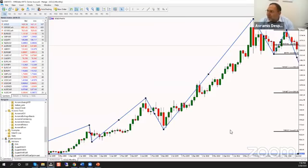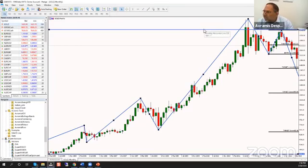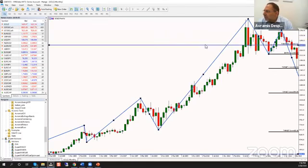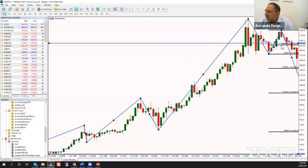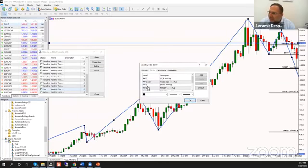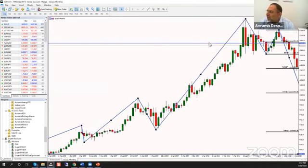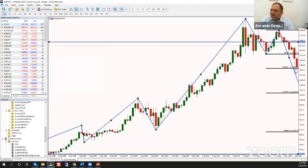And let's see what happens. It breaks the level, and look at this, it reaches target 1 automatically. So what do we do when it reaches target 1? Well, we close half our position and move the stop loss to the break-even point, which is actually in the middle there. I can change the parameters of my Fibonacci. Let me show you how you do that. You can come here and put 0.50, so that's half between the entry and the stop, as your trailed stop loss. So here you would move your stop loss after you close half your position.